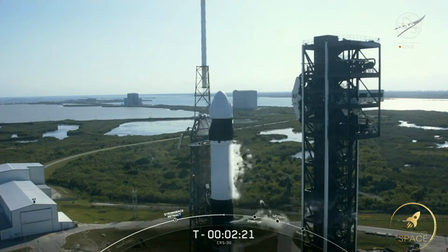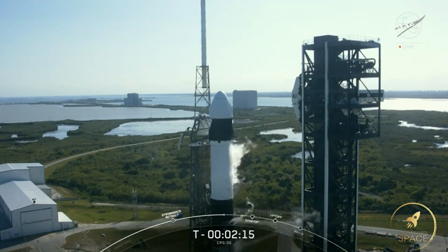Currently, the weather is green, and the range is ready to support a T0 at 4:55 p.m. Eastern Time. We have a 90% probability of launch today based on weather, and in these last few minutes, Falcon 9 is performing the final health checks on its primary communications, avionics, and propulsion systems in preparation for flight. We'll have that LOX load call out complete here shortly.